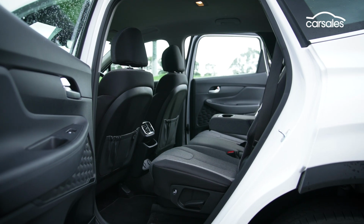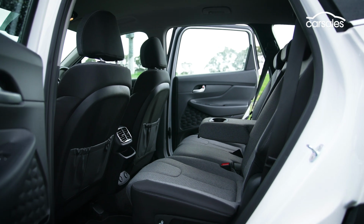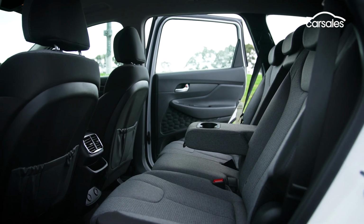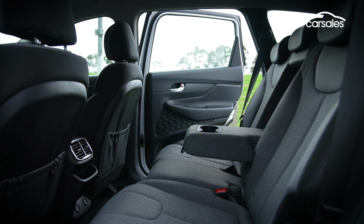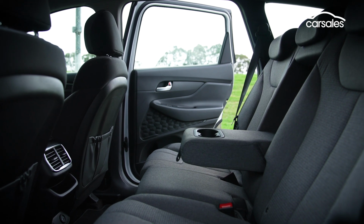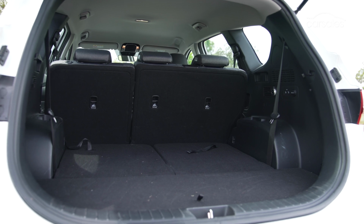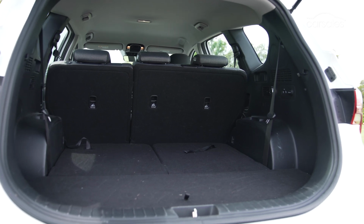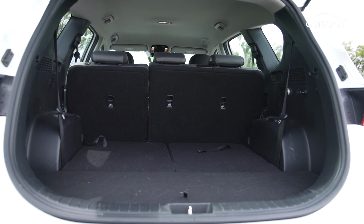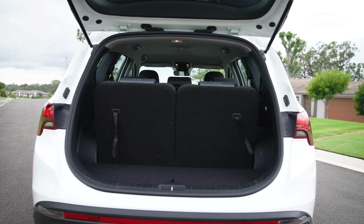The second row is big enough for a couple of adults or child seats. Second row occupants get access to 2 USB ports, a centre armrest, door pocket storage and air vents, while those in the third row only get air vents and a cup holder in this base trim. When used as a 5-seater, the Santa Fe's cargo capacity stretches to a huge 571 litres. It's a spacious family hauler that's equipped with child seat ISOFIX points in the second row's outboard seats, but no fixings in the third row.